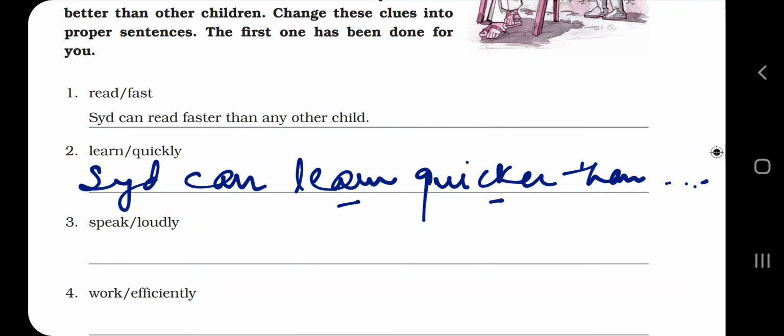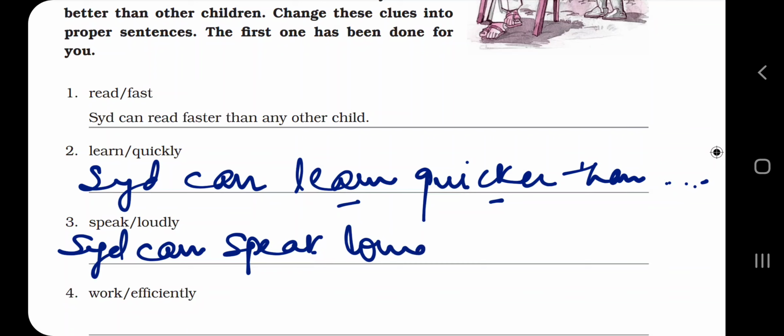Please complete the sentence. Then Sid can speak louder than any other child. Louder. Speak louder. This is the quality of this verb. That is how he can speak louder than any other child. Then any other child.